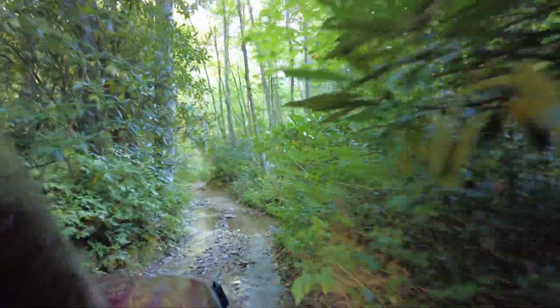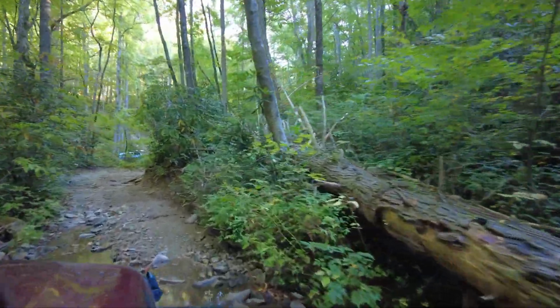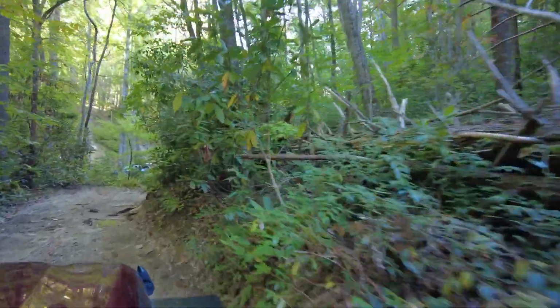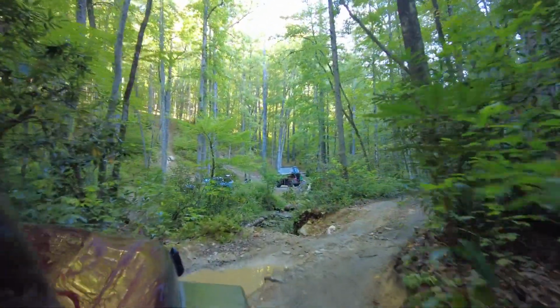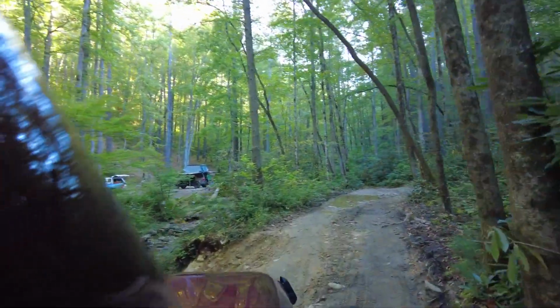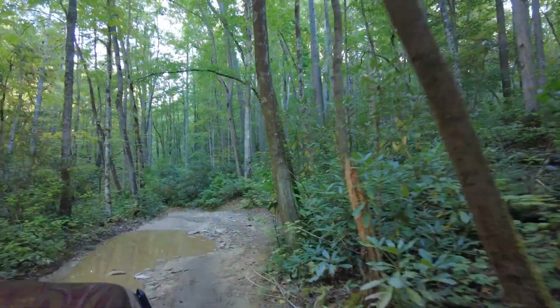Now your tip of the day, be the first ones up. You don't have to be up at like 6 a.m. We hit the trail at 9, and we were the only ones on it. And at 9 a.m., you are the only one on the trail going the right way. You don't have to worry about other people, side by sides, going the wrong way on a one-way trail.